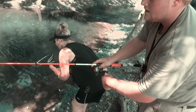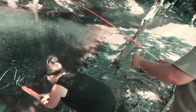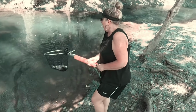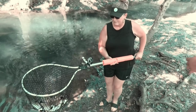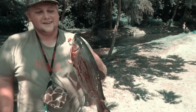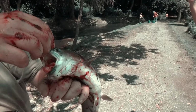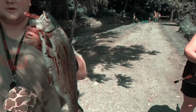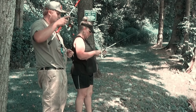Mom's gonna net it. Nope. Get the net. That's a pretty good one. Bloody fish there, right on that trout magnet, right in the top of the mouth. Should come right out. These two fishing side by side too much.